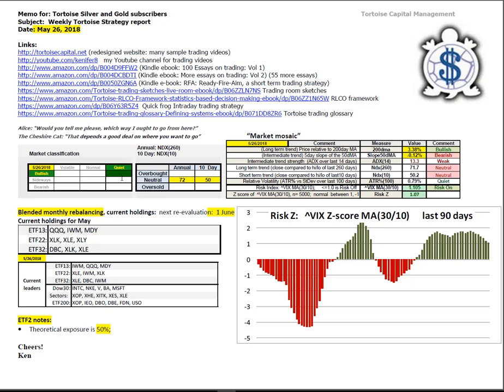Market has moved into bullish quiet conditions. On an annual basis, using NDX 260, we're at the higher end of neutral at 72 out of 100. On a 10-day basis, the shorter term condition is also right smack dab in the middle of neutral at 50 on the NDX 10. Looking at the market mosaic, price with respect to the 200-day moving average is yellow bullish at 3.38%.